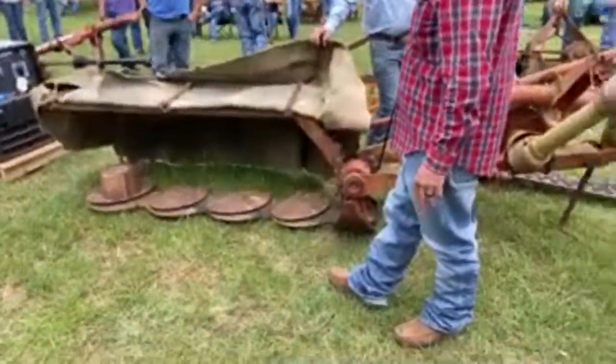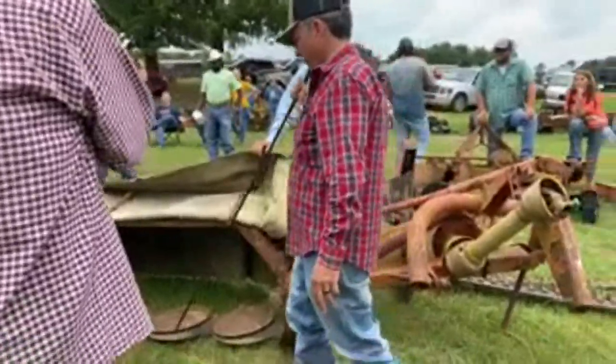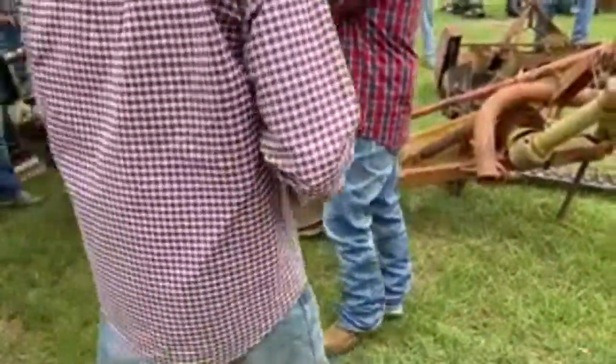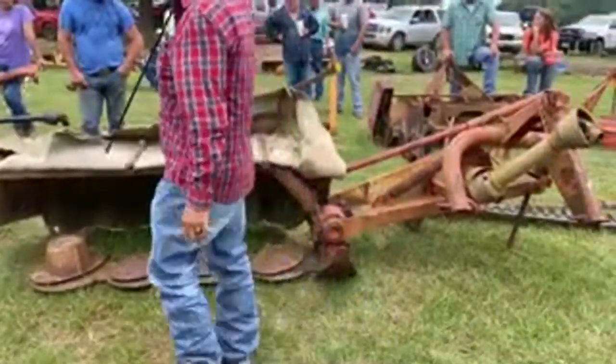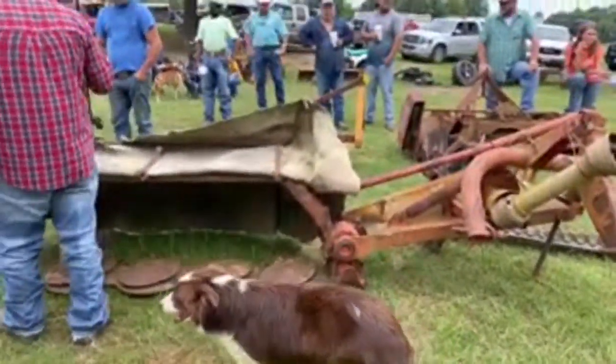It's a little 5 foot wide. Has new belts on it. How's the top hats look? They're not too bad. The man said they were using it, but they bought a 9-footer. All right, he upgraded to a 9-footer, got out of the 5-footer. What's it worth there, Pops? 300, 400, 500, 2.5.